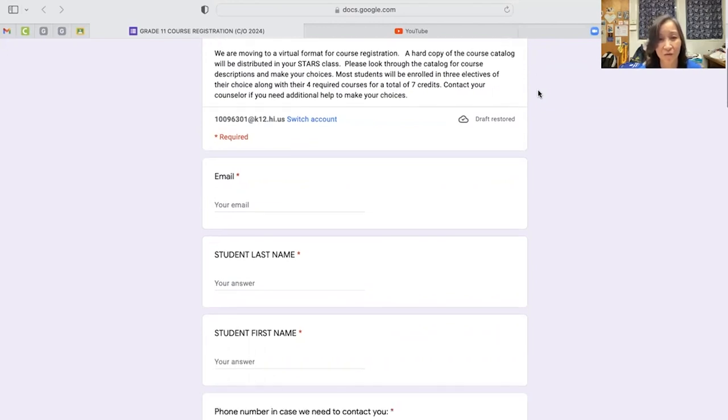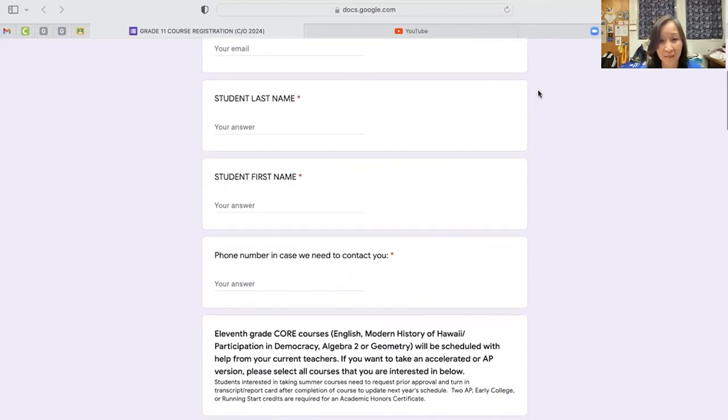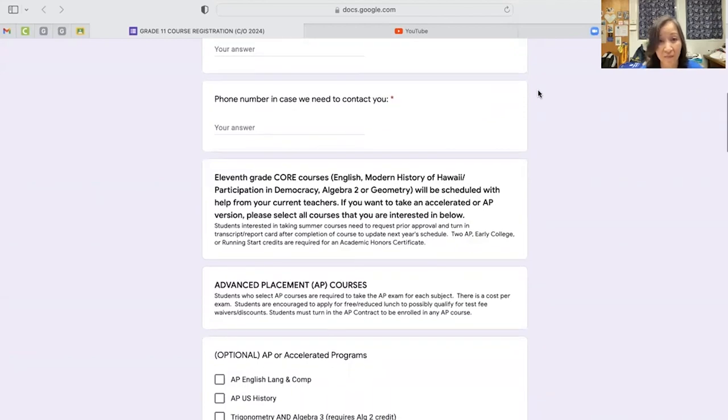Okay, so everything with a red star is a required question, right? So you put in your email address. We would prefer if it's the school one, but if you rather use a personal one, I think it'll take it there. Your last name, your first name, your phone number. So not a parent phone number, but your phone number in case we have a question and we could easily just call you and ask.